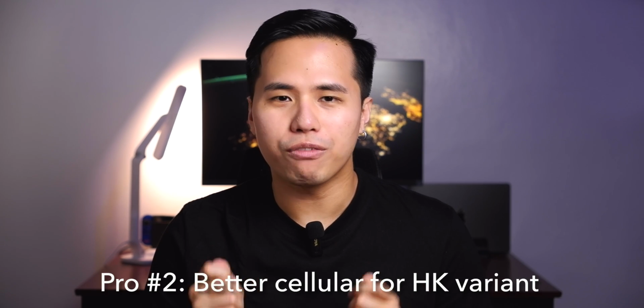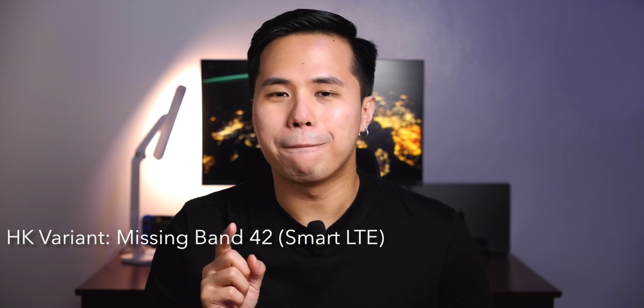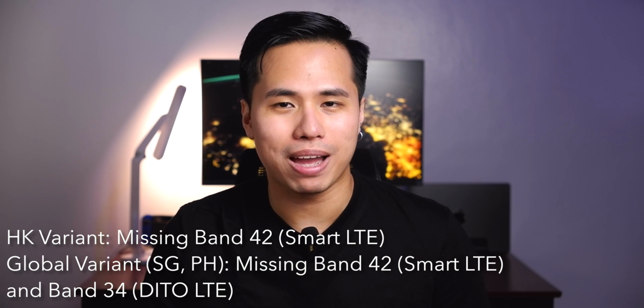Another pro is cellular connectivity of the Hong Kong version, and it's a weird one. The global variant, which is also the Singapore variant, is meant for the Philippines, right? But the Hong Kong variant supports more cellular bands that the Philippines uses versus the global variant. To be specific, the Hong Kong variant is only missing band 42, which is a 4G LTE band that Smart uses. But the global variant is missing band 42 and band 34, which is a 4G LTE band that Dito uses. So if you want the best cellular connectivity and band 34 is active in your area, the Hong Kong variant is actually better. But if you use Globe or Smart, both variants will perform the same. There is an advantage though to using Globe, since any S24 supports all cellular bands that Globe uses, while one of Smart's bands is not supported.